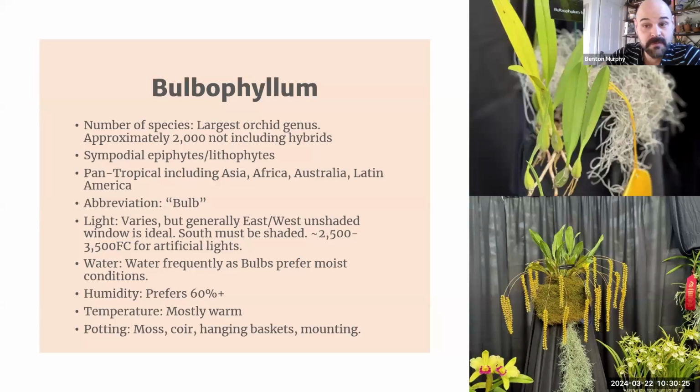Watering, bulbophyllums do prefer a lot more moisture than some other types of orchids, so keep them well watered. Especially if they're mounted on a piece of bark or something like that, you're going to have to run it under the sink pretty much every day to keep it happy. From a temperature perspective, they like it warm, so upper 70s into the 80s. And from a potting perspective, depending on how you're potting it up, you're going to want to make sure that you're including some ingredients there that can be moisture retentive. So like moss, for instance, sphagnum moss is a must with many bulbos. Hanging baskets are also very popular for bulbophyllum as well as mounting.